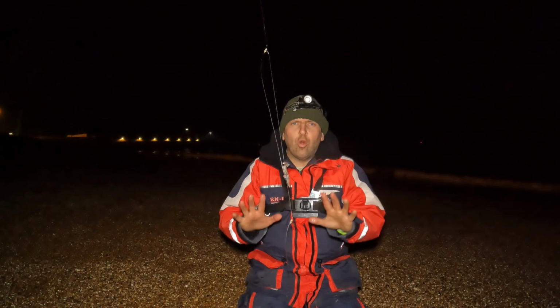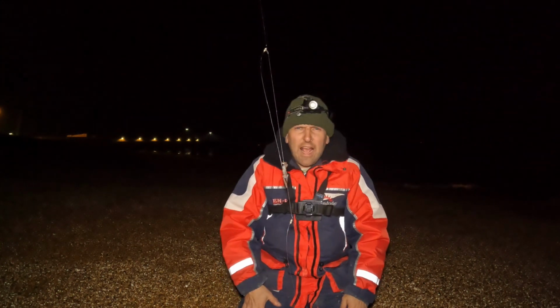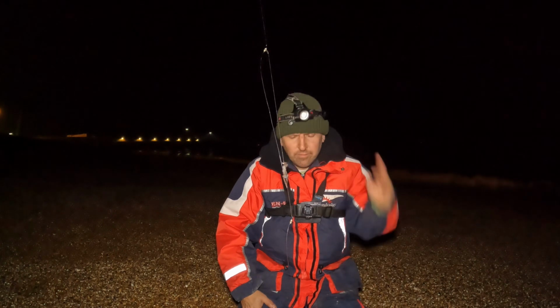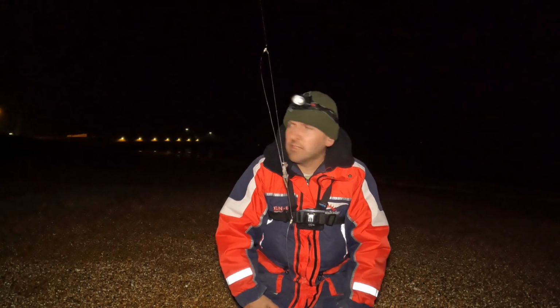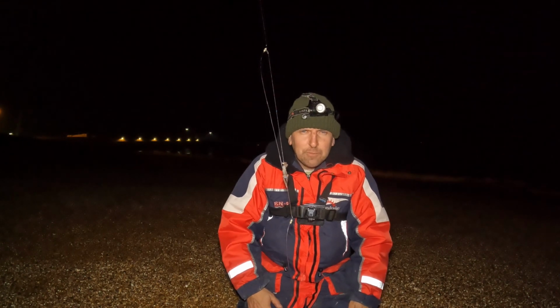There's the rig, all clipped up, ready to cast. I'm going to cast it out now. I'm not going to actually fully thump it. I'm going to just go about 60 yards. Then finally I can sit down and watch the rod tips.